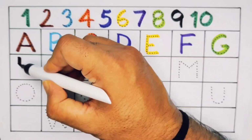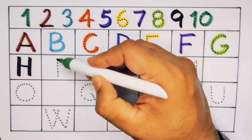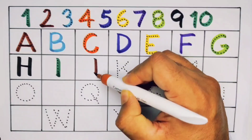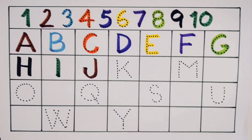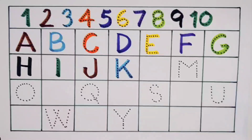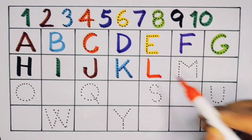It's H for horse. Next, it's I for ice cream. Next, it's J for joker. Next, it's K for king. What will be next, kids? It's L for lion.